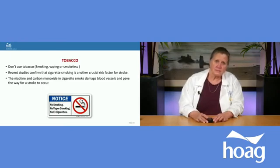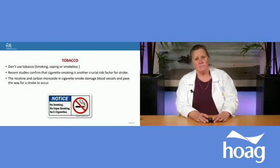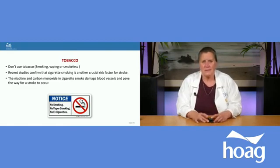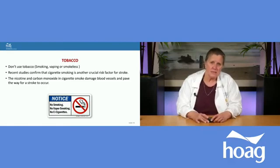Tobacco. Don't use tobacco, okay? No smoking, no vaping, no smokeless chewing tobacco. Recent studies confirm that cigarette smoking is another crucial risk factor for stroke. And what's the science behind it? Well, the nicotine and the carbon monoxide in cigarette smoking damages the blood vessels, and that really makes it easier for you to go ahead and have a stroke.